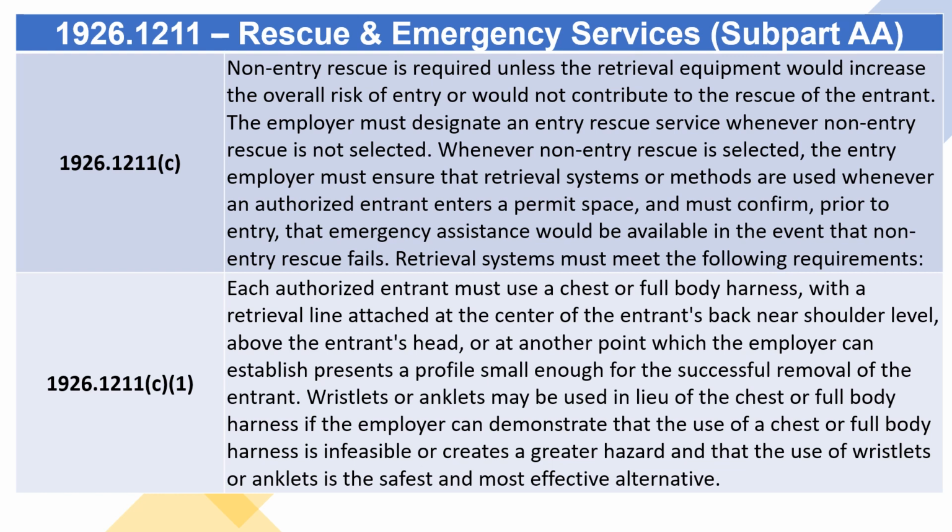1926.1211(c) Non-entry rescue is required unless the retrieval equipment would increase the overall risk of entry or would not contribute to the rescue of the entrant. The employer must designate an entry rescue service whenever non-entry rescue is not selected. Whenever non-entry rescue is selected, the entry employer must ensure that retrieval systems or methods are used whenever an authorized entrant enters a permit space, and must confirm, prior to entry, that emergency assistance would be available in the event that non-entry rescue fails. Retrieval systems must meet the following requirements.